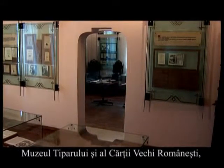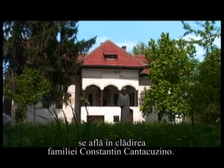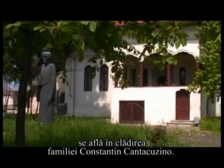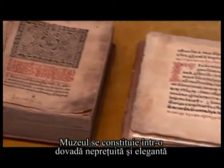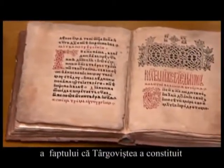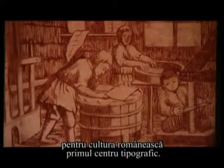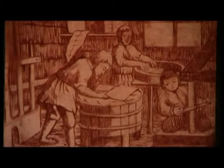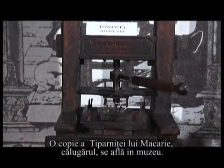The Printing Press and Old Romanian Books Museum is housed by the building belonging to the family Constantin Cantacuzino. The museum is a genuine and elegant proof that Târgoviște was the first printing center of the Romanian culture. A copy of the printing press of Monk Macarie can be found in the museum.